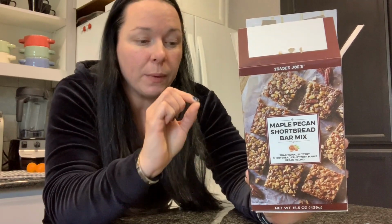So the next one that I finished up were these maple pecan shortbread bar mix from Trader Joe's. Oh my gosh, you guys, this was so good. So good. I would 100% say I would get it again, but I'm going to try not to just because I don't need it. But it's well worth it. It is very, very good.